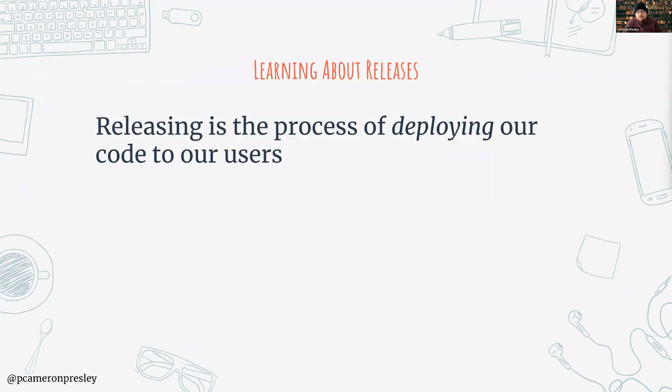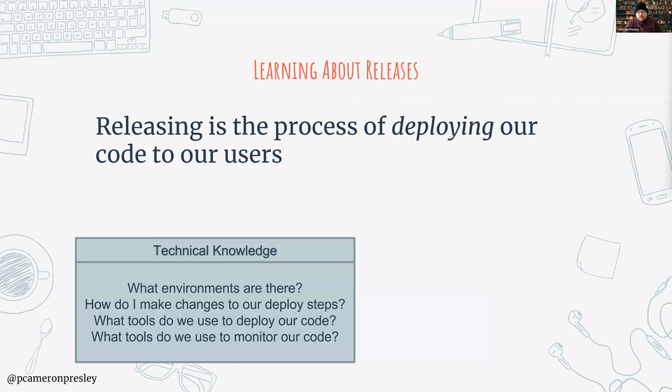Last but not least, we're going to talk about releasing, right? Congratulations, you've written the code, you've tested the code, things are awesome, we're going to deploy it. We're going to give it to our customers, and that's awesome. Unfortunately, there's tons of technical knowledge, right? What environments are there, right? Usually you don't go straight from your local machine to production. Usually there's some stuff in between, but what are those?